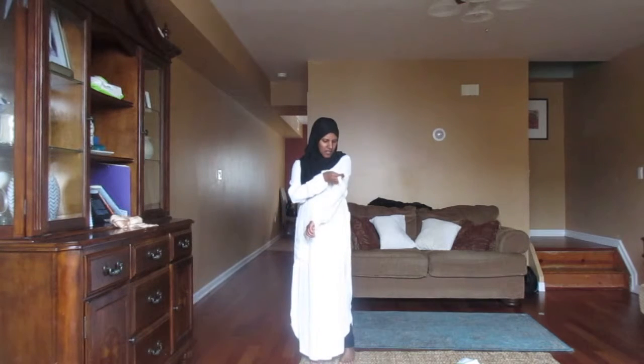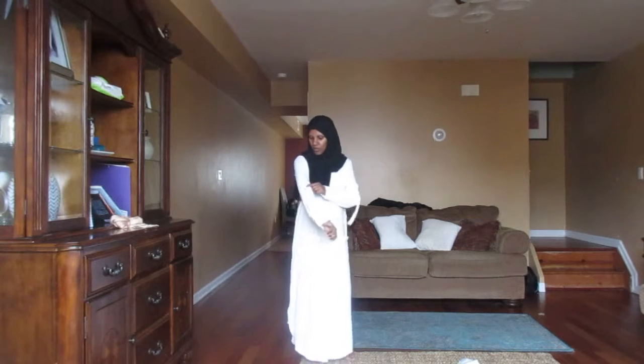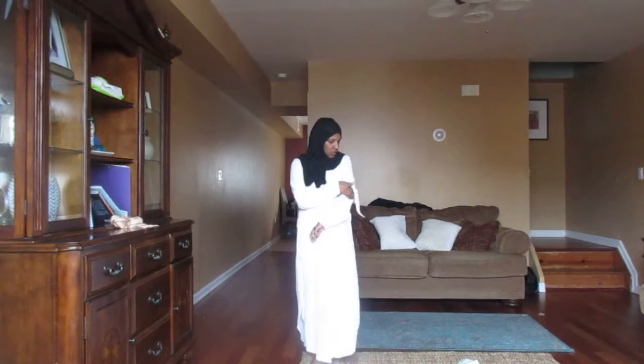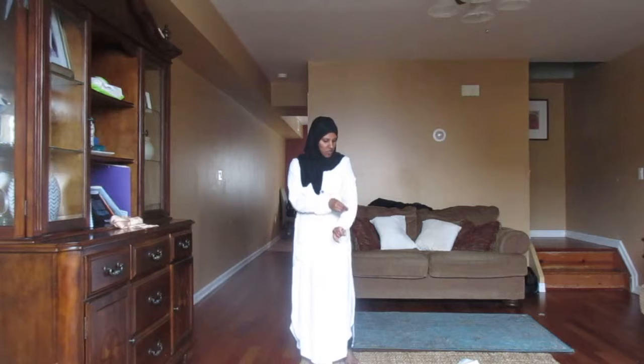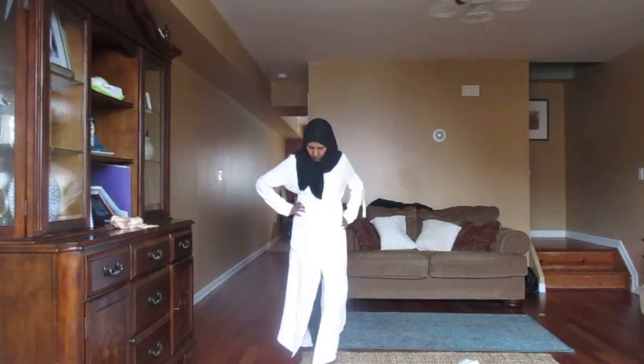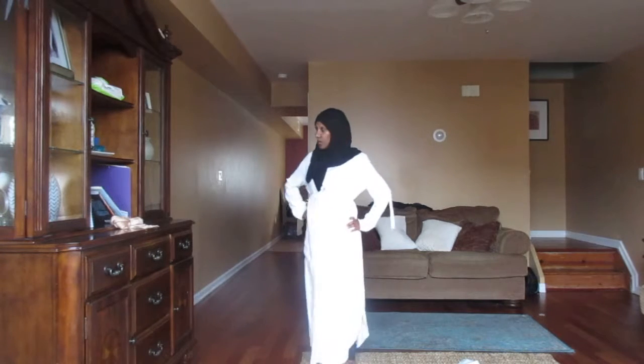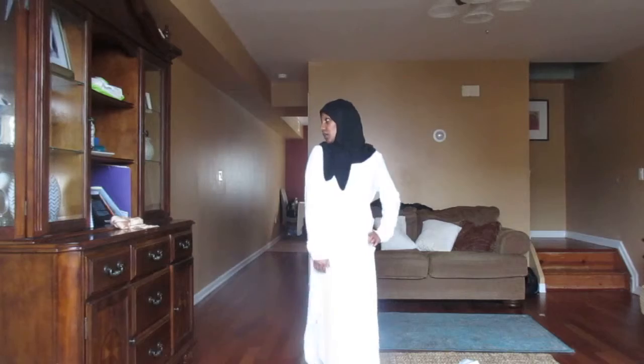The only thing is this side has this string right here to roll up the sleeve and make it shorter, but this side doesn't have it. So I think I'm gonna cut this part off because it's just wandering around. But I love this one so far. This is a good piece to take on vacation with us. So I'm gonna give this one a thumbs up.